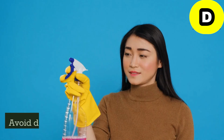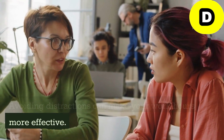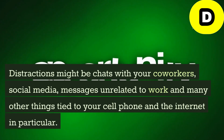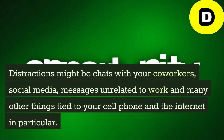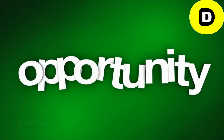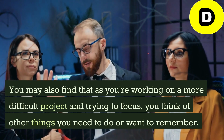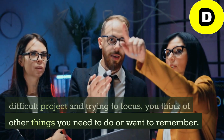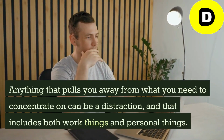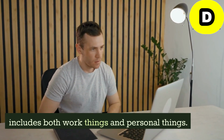7. Avoid distractions. Avoiding distractions can make your work hours more effective. Distractions might be chats with your coworkers, social media, messages unrelated to work, and many other things tied to your cell phone and the internet in particular. You may also find that as you're working on a more difficult project and trying to focus, you think of other things you need to do or want to remember. Anything that pulls you away from what you need to concentrate on can be a distraction, and that includes both work things and personal things.